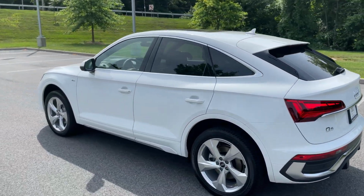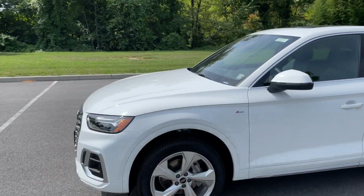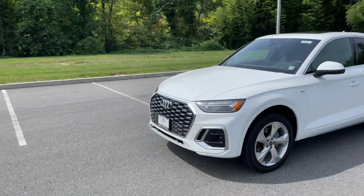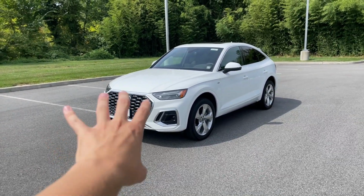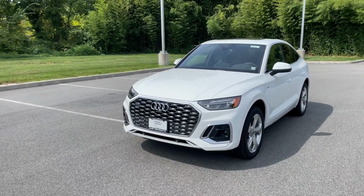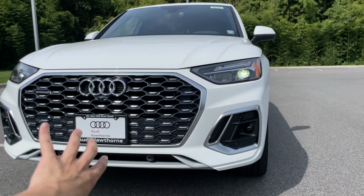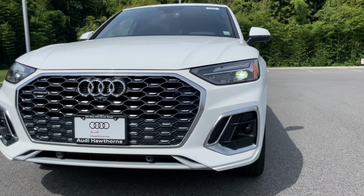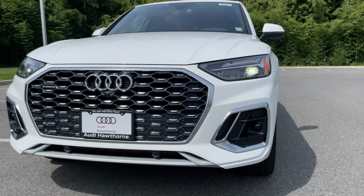Now up front is pretty much the same stuff as we see on the other Q5. This one has the S-Line appearance package. This is not an SQ5, this is just a Q5. I do like what they did, differentiating the grille a little bit for this version of the Q5 Sportback. It's a little more sporty, I guess. The S-Line Sport package adds a nice flared-out bumper design, so you get a little more sport going on in your Q5 Sportback.